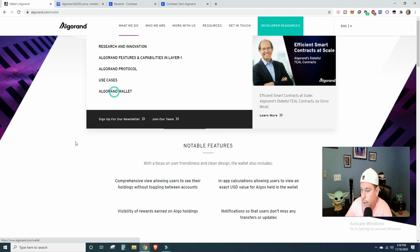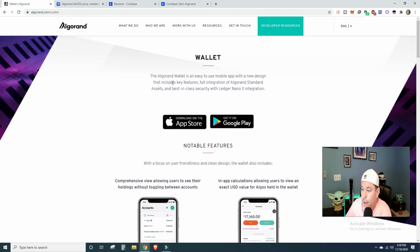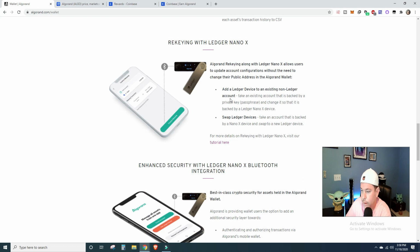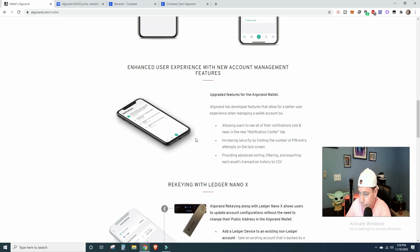What we do. Let's go to the Algorand wallet. This is the key. This is where I'm going to be more in my natural flow. The Algorand wallet is an easy-to-use mobile app, very easy, with a new design that includes key features, full integration of Algorand standard assets, and best-in-class security with Nano Ledger integration. So for that last sentence, if you have one of those Ledger Nano wallets, you can pair it together so you have that extra layer of security. Pretty much, if you're in the crypto space, security is one of the number one things you need to focus on and take very, very seriously.